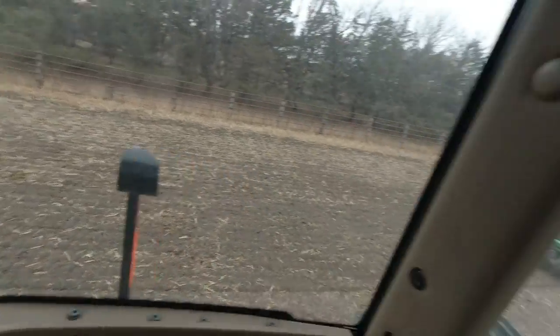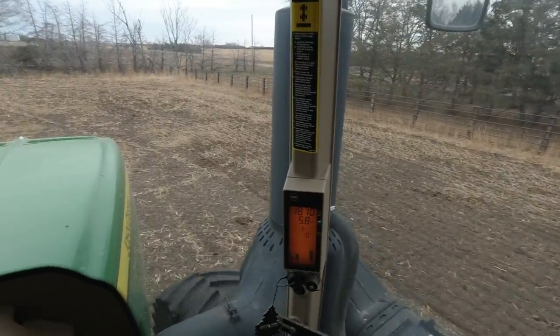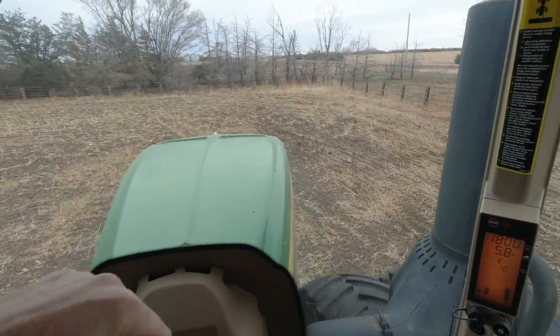It's gonna make another issue for a short period of time, but it'll be nice when these rocks are all gone out of here. And also, we do have supposedly some moisture coming later this week, and then that will help tame all this dust.